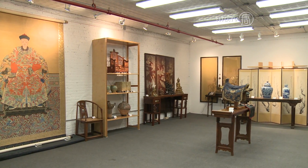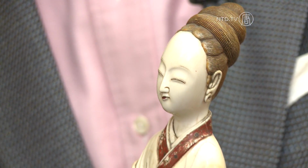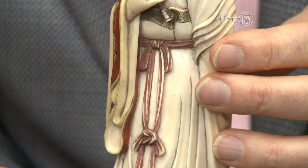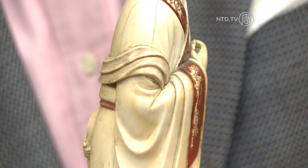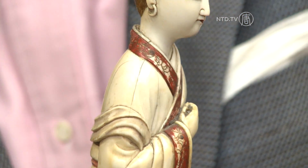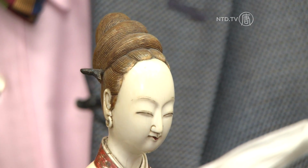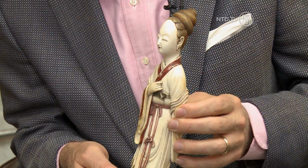Among other works of art, Mason's auction house sells antique ivory objects. This was made in the 18th century. It's carved as a work of art, not as an object necessarily of veneration or anything, but just a beautiful carving. And it's made of ivory, and it depicts a beautiful lady. And she likely was holding a fly whisk at one time, which is broken off in her hand. And she may have in fact been intended to be a representation of Guanyin. But she could have also just been an attractive young woman.